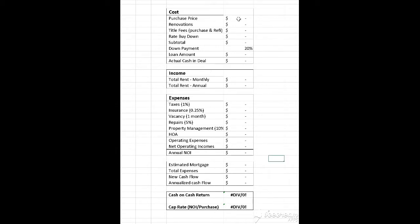So at this house, we're going to say it is $230,000. If you're having any renovations, your estimated cost will go on this line. In this case, we're not going to have any renovations. The house we're buying is move-in ready. Title fees or closing costs. Every time you buy a house, you're going to have to pay title companies and lender fees and those type of things. I estimate this to be about 2.5% of the sales price.